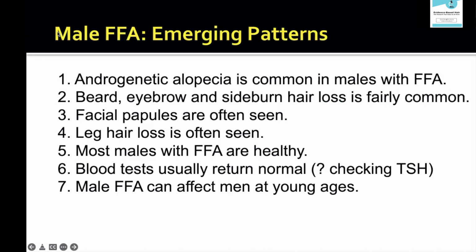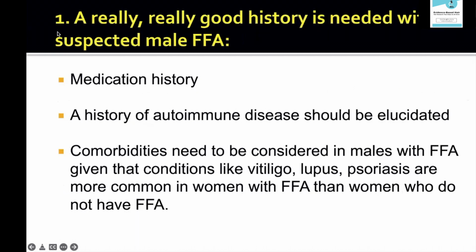Most males with FFA are healthy, and most blood tests come back normal. We don't know what we should be testing, but perhaps we should be testing at least a thyroid and perhaps other tests as well based on history. And male FFA can occur in younger ages than in female FFA. So certainly you have to think about FFA in any age group that has the right clinical presentation, but FFA can affect young men. So you need a good history.